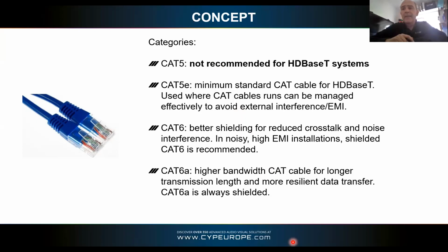Absolutely, it is incredibly common in an HD-based-T system that someone's put in unshielded, low grade cable, let's use Cat5 as an example, but it can happen even with Cat5e, and you have system problems. The system just breaks down because either you haven't got the bandwidth and you're trying to go the maximum distance with a 100 megahertz Cat5 cable, or you're in a really noisy commercial environment. If you're in a really noisy, high EMI environment, with lots of electrical cable going around the commercial premises, then use a shielded cable. Please use a shielded cable. It just helps so much.